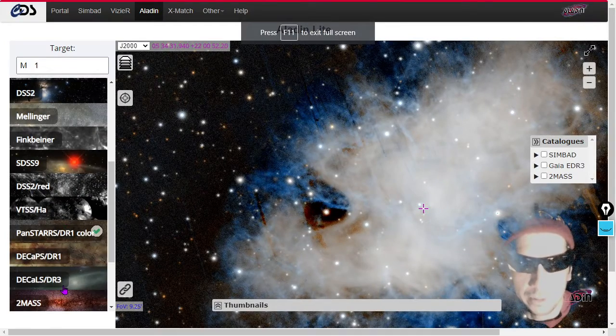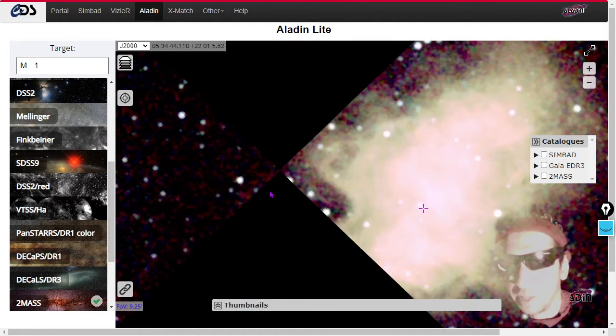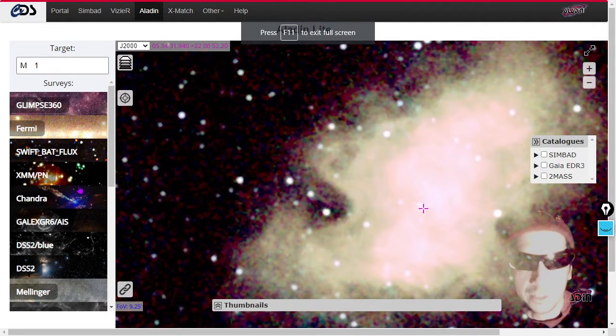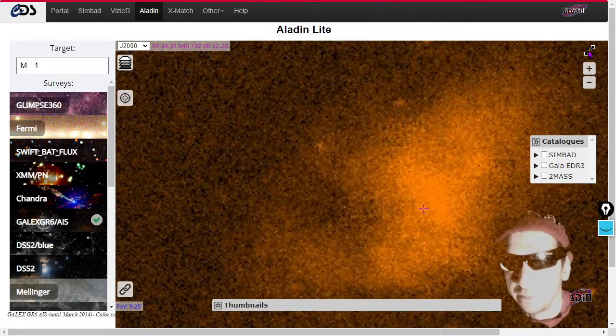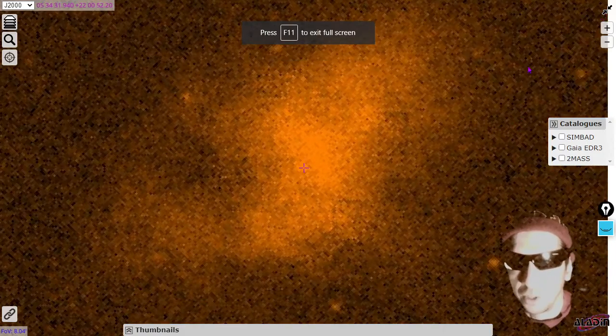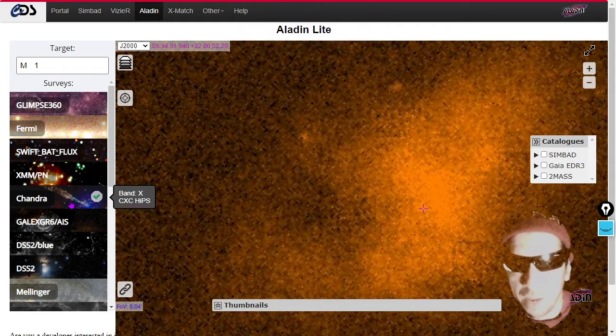Here's another view of it. This is the Pan-STARRS optical wavelengths. Here's the 2MASS, which is the infrared spectrum. And let's take a look at it on GALEX, which is UV light. There it is in UV. The Crab Pulsar, the pulsar associated with the Crab Nebula.